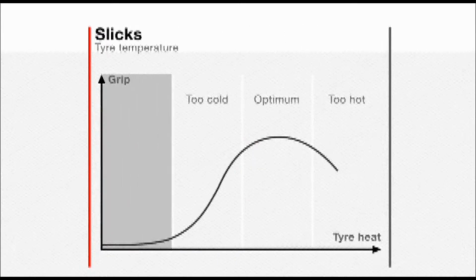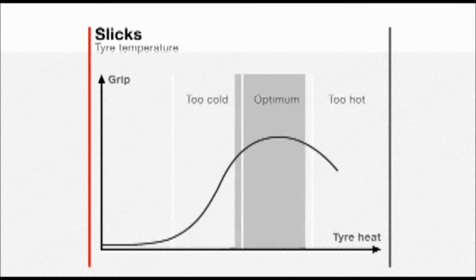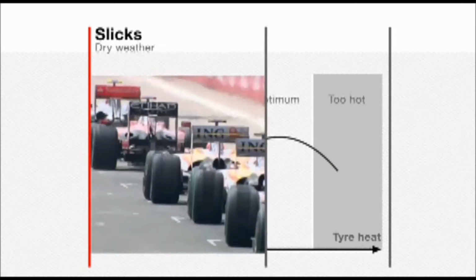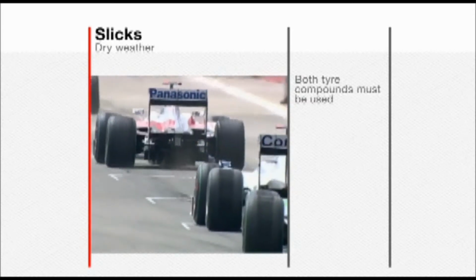Often we'll hear the drivers talking about tyre temperature. The optimal working temperature is around 90 degrees. Below that, the interaction between the rubber and the track doesn't allow the tyre to generate the required grip. Too hot, and the compound breaks down and blisters the tyre surface, reducing that all-important contact patch. Both the harder and softer slicks must be used in each race. This is governed by the FIA regulations.